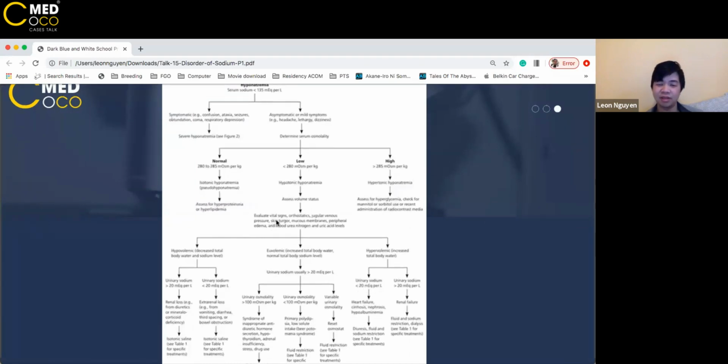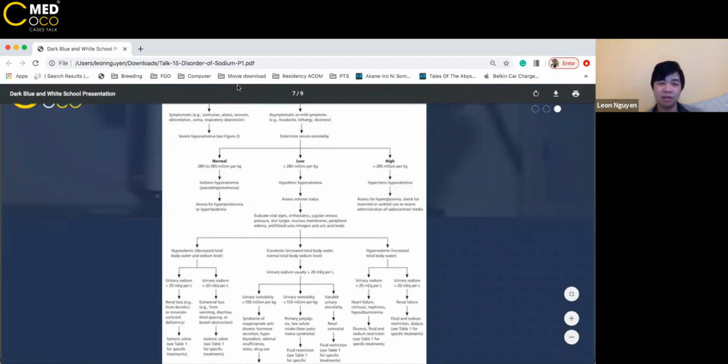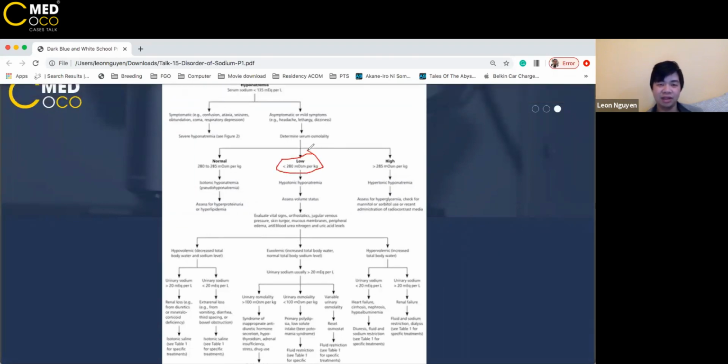Because earlier with the patient, we followed this algorithm to the heart. So first we do that, and then we look at the vital signs, the JVD, the wet mucous membrane, the wet skin turgor, so we go this route, okay? And then we use this.